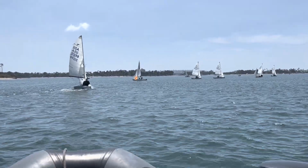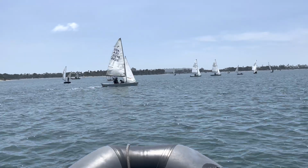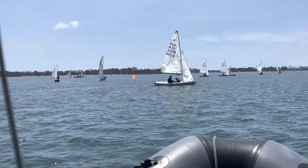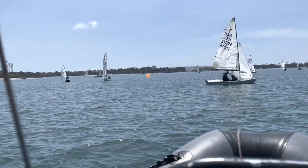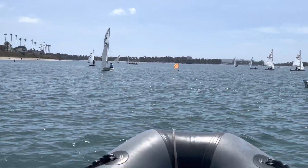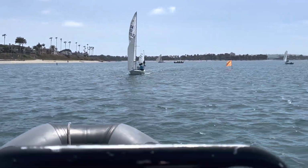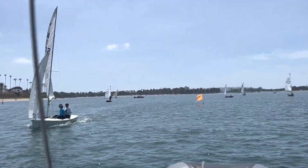Okay, hotel puts me behind the line. Not as bad though. I'm actually only 2 boat lengths off the line here. So they moved the committee boat in back, and the starting line, I would start right about there. And then anybody who starts, Star World Champion just ran into me over here. I can't start here, right?